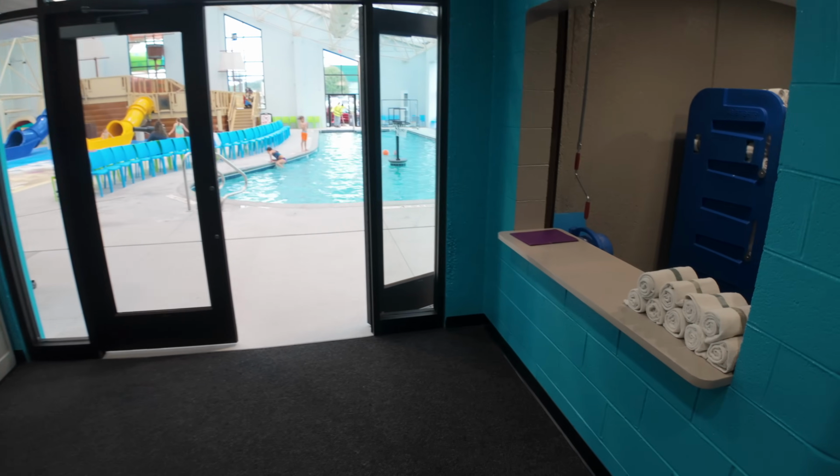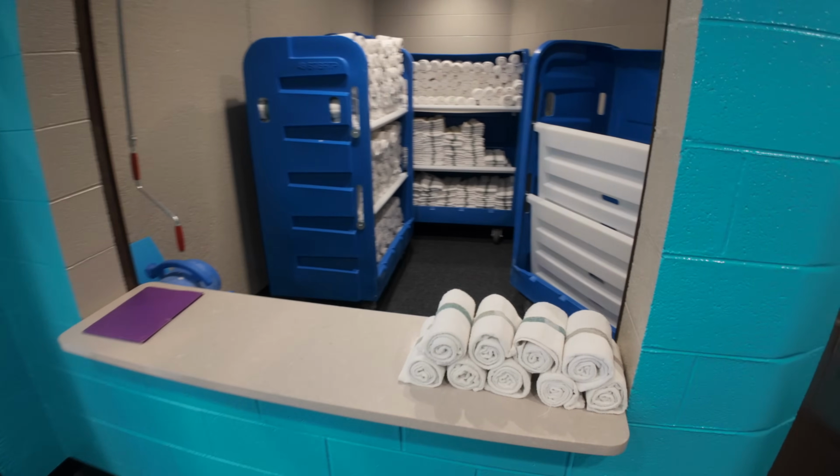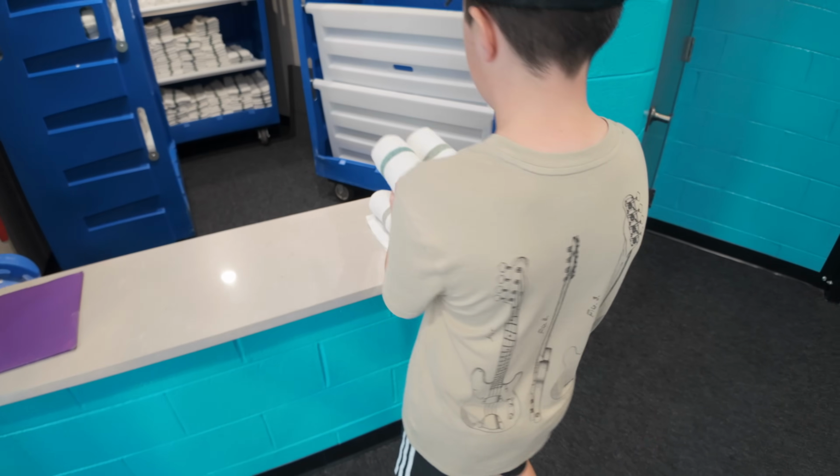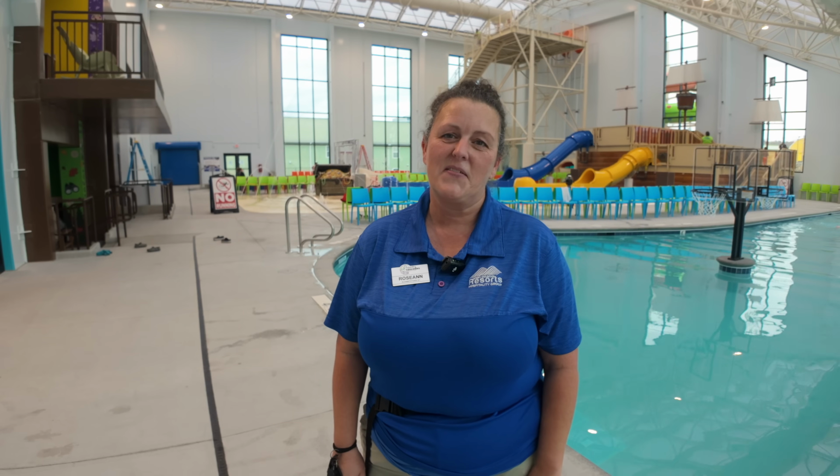We're gonna grab a towel here, which they provide for you. Michael, you wanna get 2 towels for us? One for me, one for you. There we go. We have Roseanne, who's the Aquatics director, who's gonna give us a little tour of the new indoor water park. So where do we start when we come in, Roseanne?